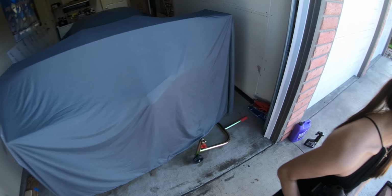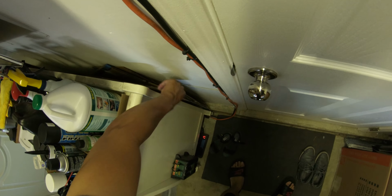Dude, look at all that oil down there. Need to get something to sit on.